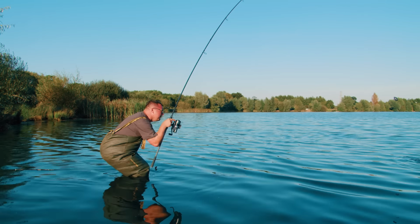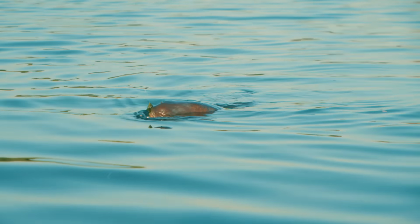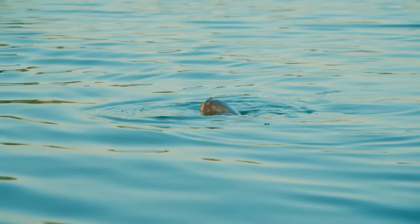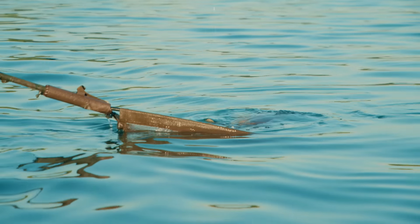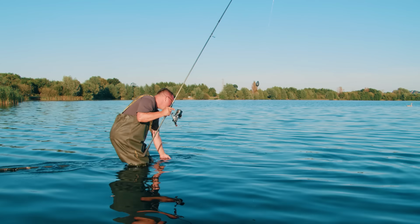It's not a bad one. Biggest one of the trip for me, this. In she comes. Perfect. It's a long fish. Nice. That'll do.